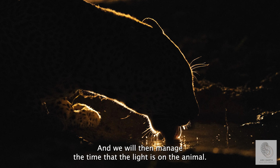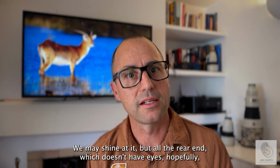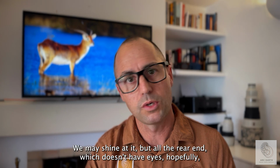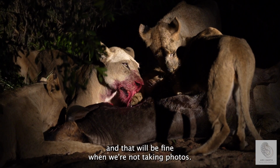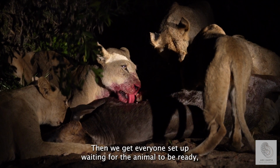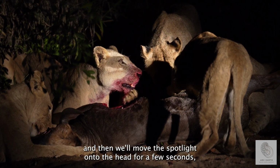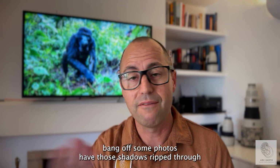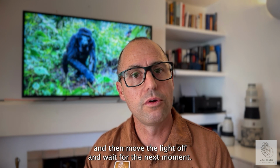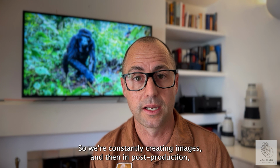And we will then manage the time that the light is on the animal. We may shine at its butt or the rear end, which doesn't have eyes, hopefully, and that will be fine when we're not taking photos. Then we get everyone set up, waiting for the animal to be ready, and then we'll move the spotlight onto the head for a few seconds, bang off some photos, have those shutters rip through, and then move the light off and wait for the next moment. So we're constantly creating images.